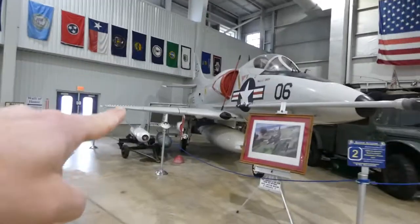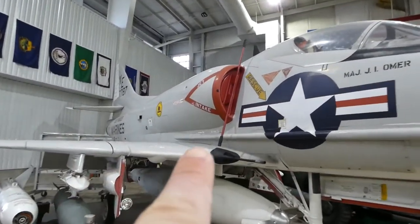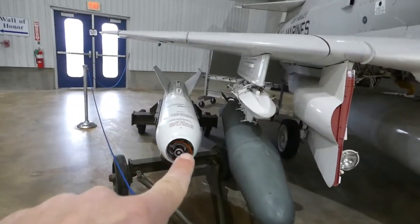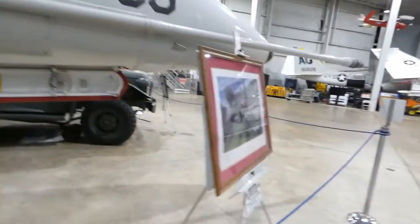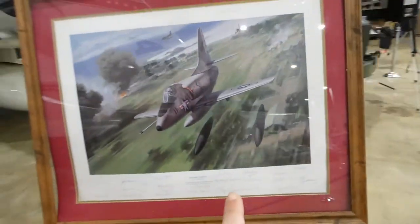If you look right here on this aircraft, they actually have some of the missiles taken out. So that's actually pretty cool. There's a painting of this aircraft.